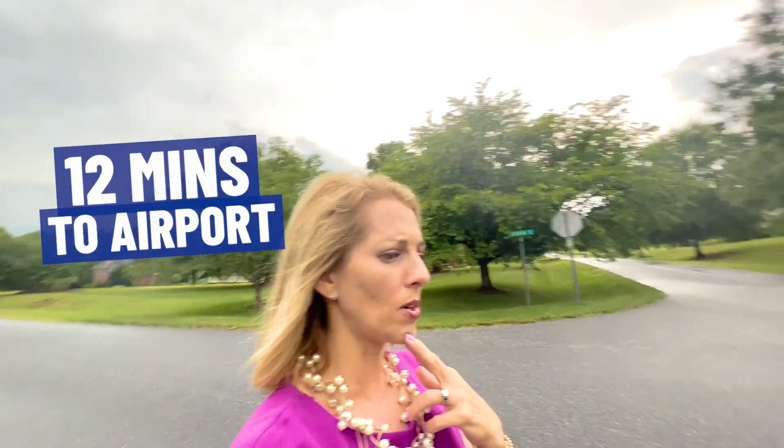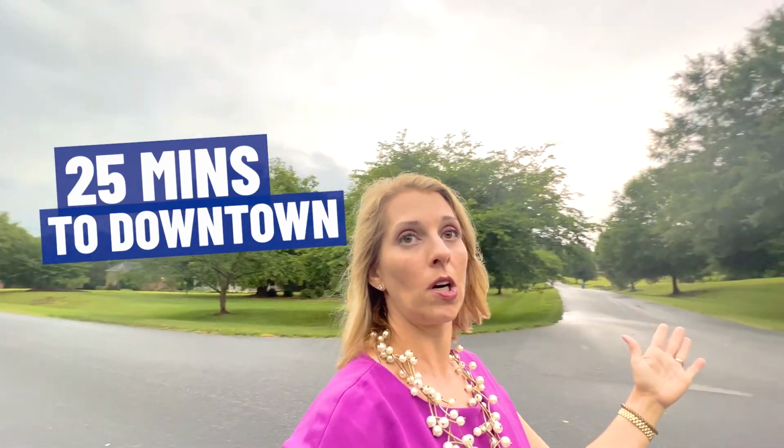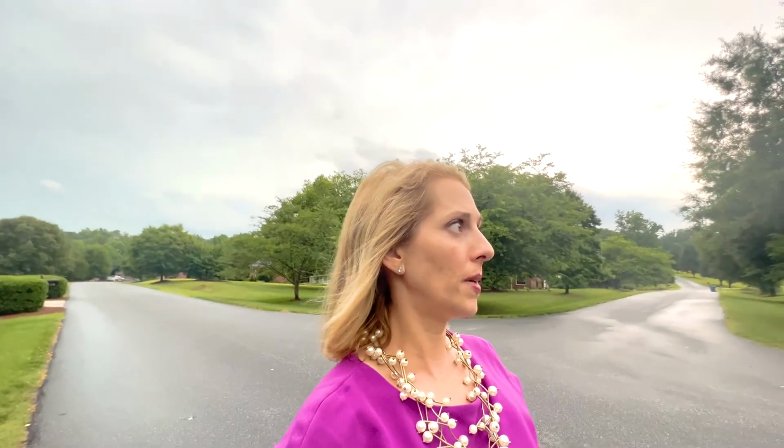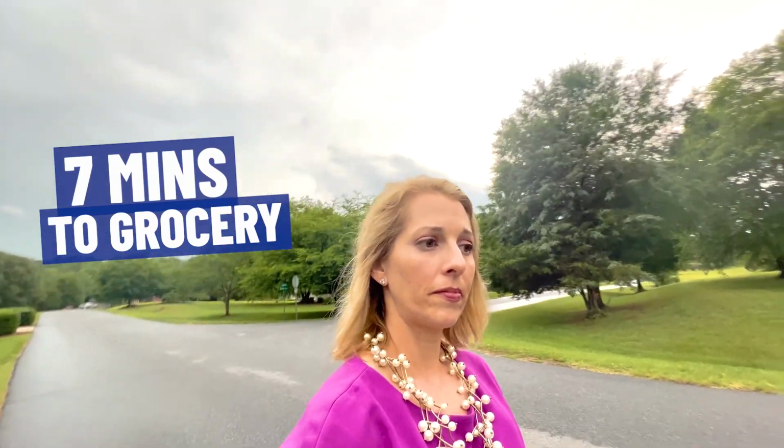You can be to the airport in 12 minutes, I think it's 12. And downtown is going to take 25 minutes because you're all the way across town. So that part's going to take you a little bit longer, but you can get on 73 Bryan Boulevard and get right down to the shops on New Garden. You have a Target and 3 different grocery stores there, and an Aldi. That's a grocery store too. You've got 4 grocery stores all right there with shops. So everything is pretty convenient.